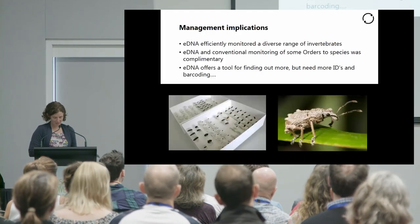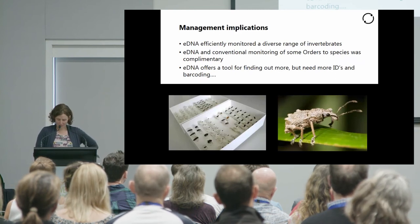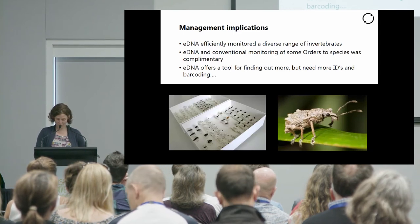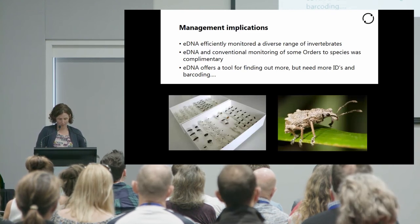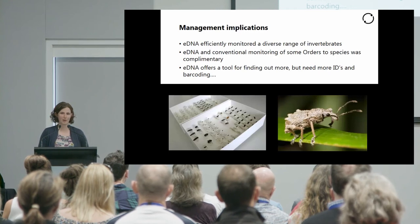So what are some management implications of this study? Well, eDNA certainly offers a new tool in the toolbox for monitoring invertebrates, and it's certainly dependent on your objectives. And I think it's a really good tool at a community level, broad scale level, if you wanted to look at order changes. At the species level at the moment, for example, where we looked at beetles, we just don't have enough barcodes for it to be meaningful.